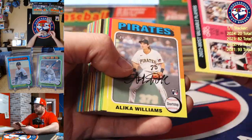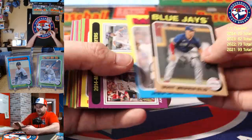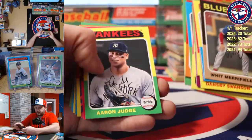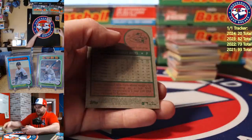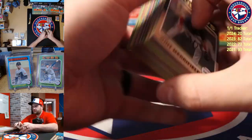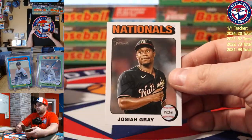But yeah, then the Magic Box news from Topps came out. That's fun. Savali for the Rays. My ear itches, you guys care to know? Vito, Grissom, Soler. Frederick, Altuve, Jordan Hicks with the low number. Josiah Gray with the white border.